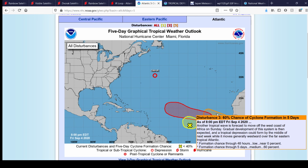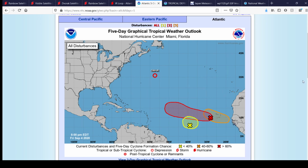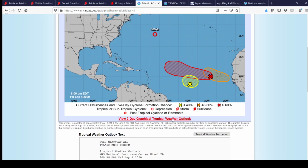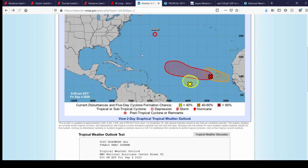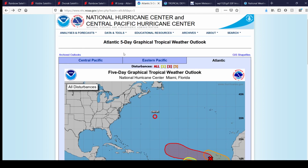Then yet again is a disturbance behind 92L. Disturbance number 3 has a formation chance in the next 48 hours of a low near 0%. Formation chance in the next 5 days is a medium 60% chance of formation there. And that's for the areas of interest in the Atlantic here. Let's go ahead and look at the East Pacific while we're at it.